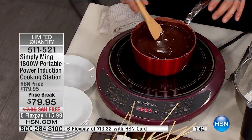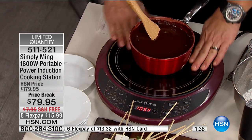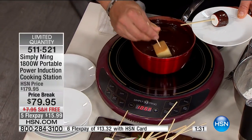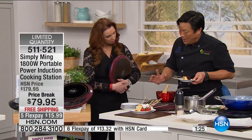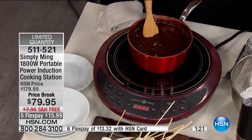So imagine you have children over for a birthday party or whatever. They can easily come and dip their own marshmallows, their own strawberries, their own angel food or pound cake. And you never need to worry about it. And by the way, because of the control of the induction burner, if you make ganache on the stove and it gets too hot, you burn the chocolate, you throw it away.